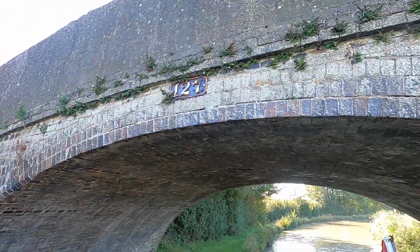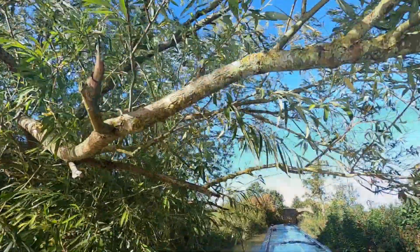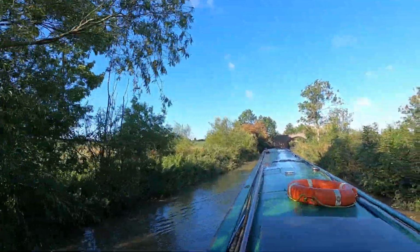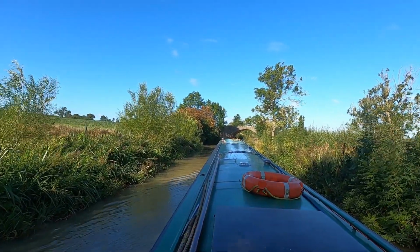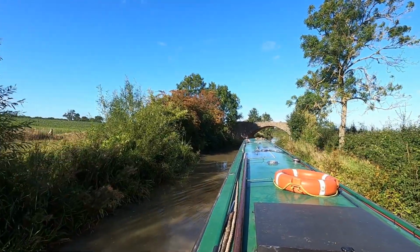I recorded this bridge so I could get the number of it, so they have some sort of reference point so I could work out exactly where these workings were going on. More low-flying trees. The canal is very narrow and twisty through here, and the towpath overgrowth is quite horrendous. I wouldn't want to break down around here.